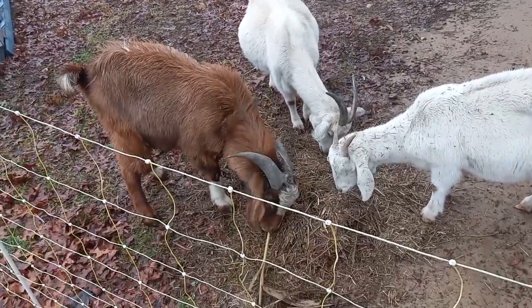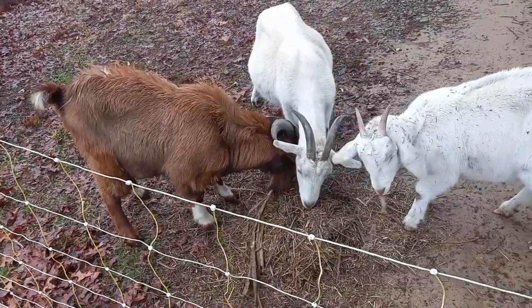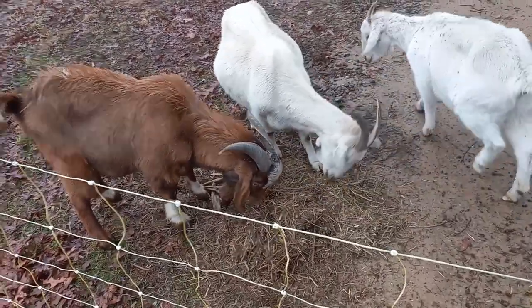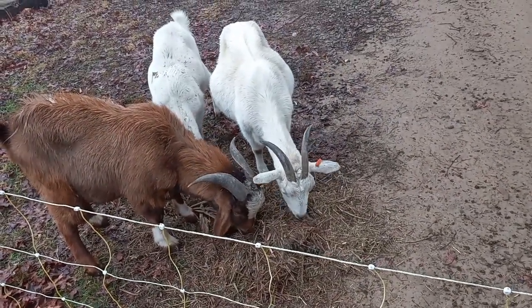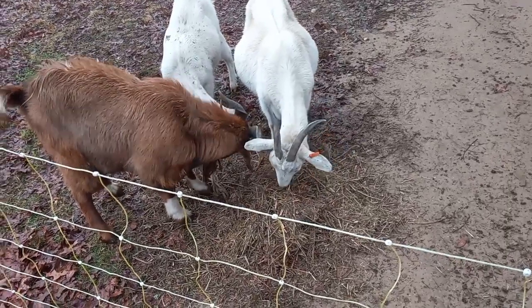And I am at the point where I've got maybe 3 more moves before I'm just completely out of browse. Not that there's a lot, but you know, I'm supplementing with hay, good hay that I grew from wheat, winter wheat and a couple other things, but really, really good high quality hay that they go bonkers for.